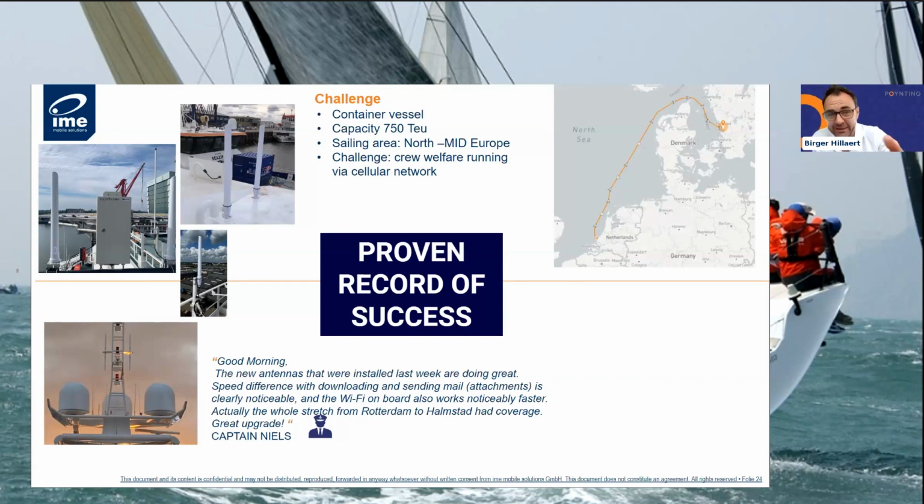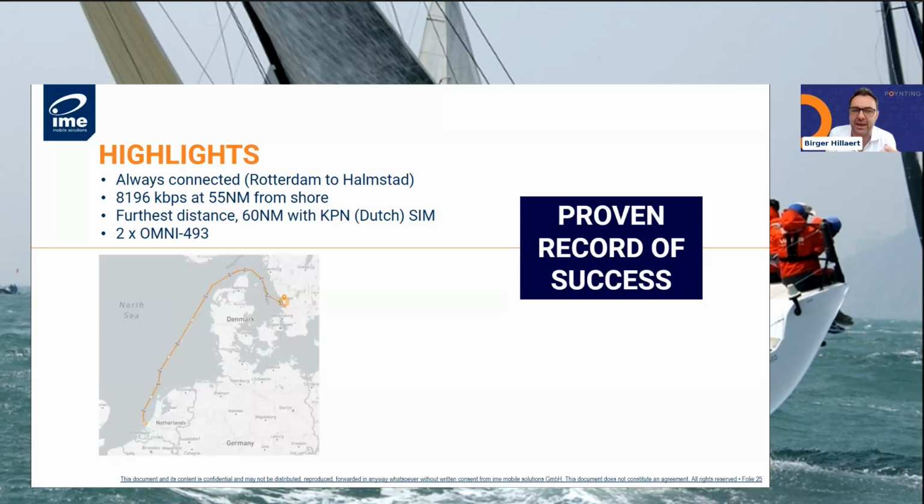We will never say, hey, these antennas will reach 100 kilometers on 4G. But what it can be, this is north of the Netherlands. This is a ship working on the wind farms, 60 kilometers offshore and more. They went out to 108 kilometers, and the captain sent us an email: hey guys, I still have 4G at 108 kilometers. Wow. These antennas were just 4 meters above sea level. But of course, the Netherlands has a very good 4G infrastructure, and so this can happen. We will never say you will easily reach 100 kilometers, but it can happen.